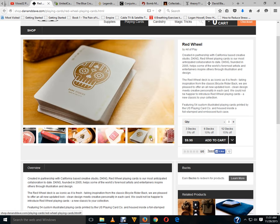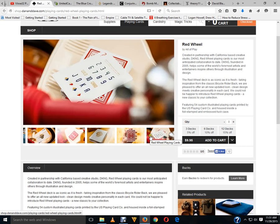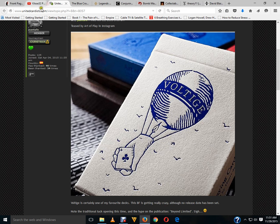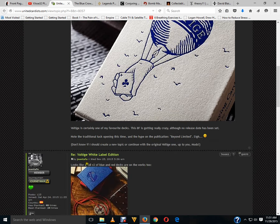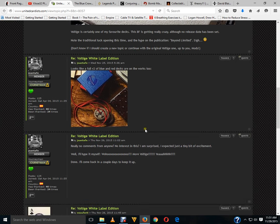I don't know why I'm showing you all the pictures, but that's kind of cool. Ta-da! Moving along. This also was teased by Art of Play. Apparently, they were giving some away of their mystery decks that they were also doing. A white label Voltees deck. And also, it looks like teasing reprints of the red and blue decks that you see in the background, and they're different, you see here as well. And not a side opening tuck case. It opens from the top.